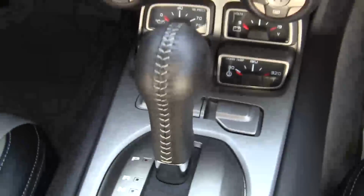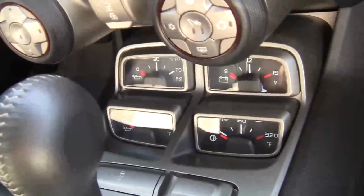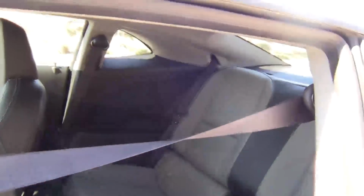You also get a manual sports setting on the shift knob, plus a voltmeter, transmission temperature, and pressure and temperature gauges for the oil. The back seats are comfortable, but due to the low roof line, you probably want to reserve them for kids or short journeys for adults.